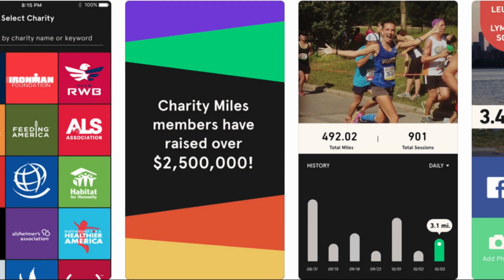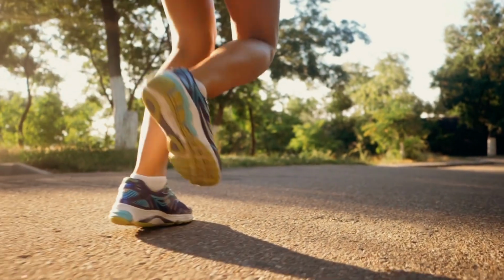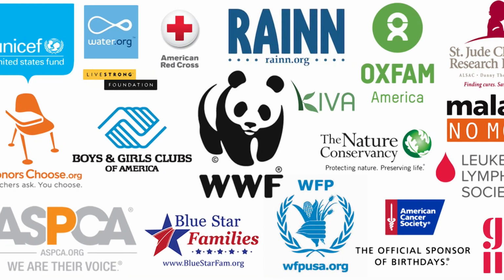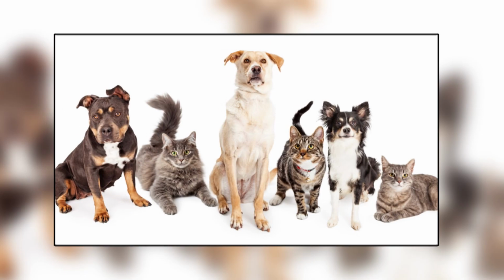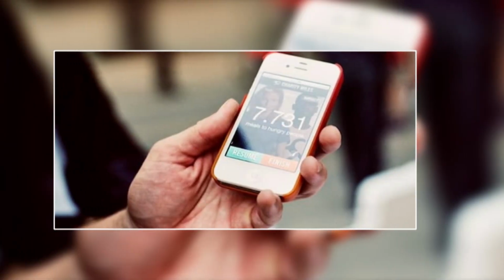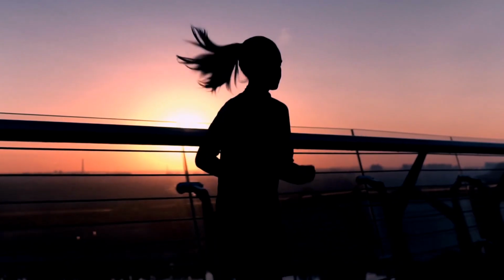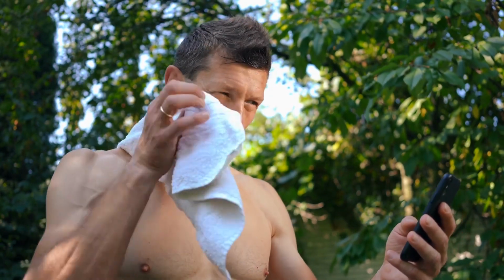You contribute to the fundraising efforts of the organization of your choice to the extent that you log each mile you run. Users have access to more than 40 charitable organizations that are significantly advancing causes related to health, children, animals, the environment, and even education. This app is ideal for you if you are searching for additional motivation to jump out of bed and engage in a physical activity, since it will provide you with that motivation. Imagine getting in shape while helping out your community at the same time.